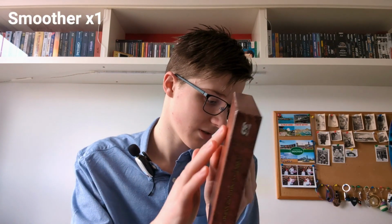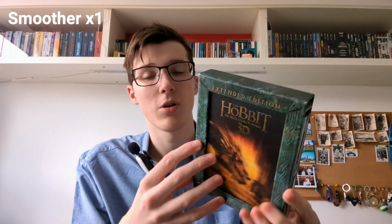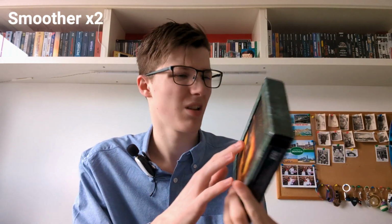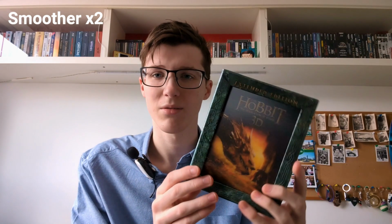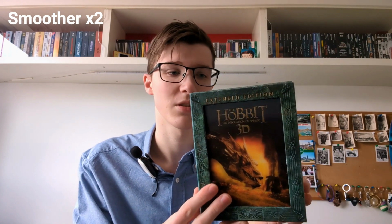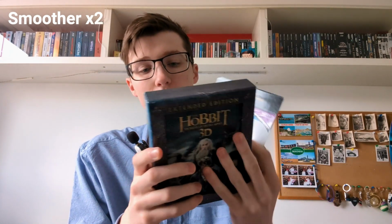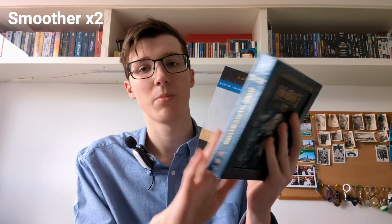This is a wood design, so it kind of has a smoother feel to it. This one is a bit smoother because it's marble. I don't know, marble or some kind of stone. And then Battle of Five Armies is again stone, but a bit smoother. I really like these sets. I think they're really good.